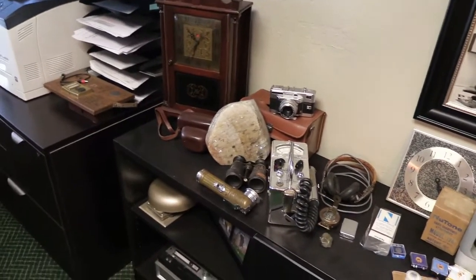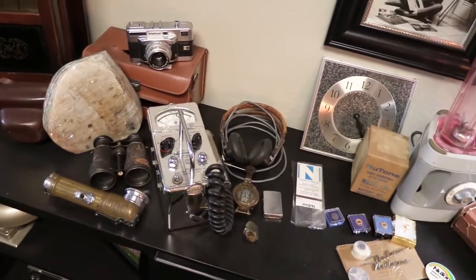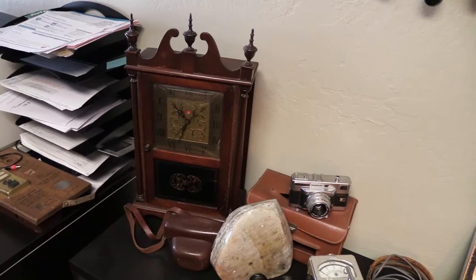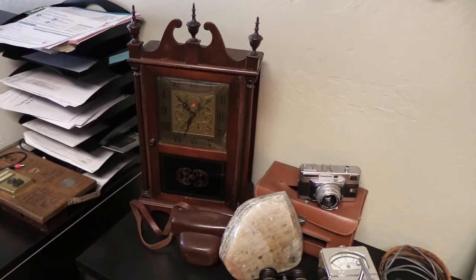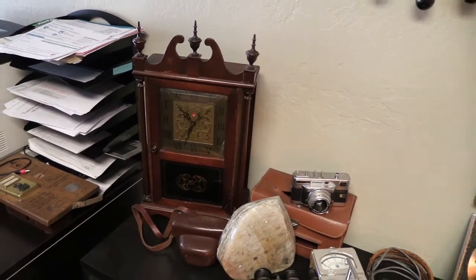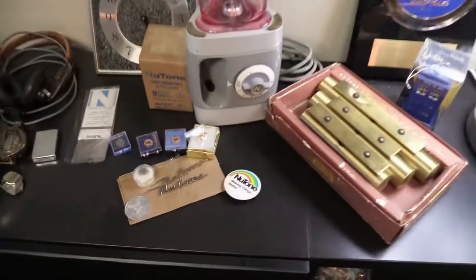Some things that are not NuTone. One of my favorite things is my Geiger counter. Oh, and this is a NuTone, another mantle clock chime. It's called the Jefferson, and it's an 8-note chime inside. It needs to be repaired, but someday I'll get to that. We have NuTone.